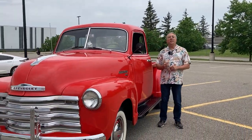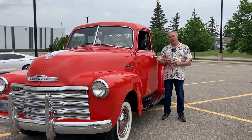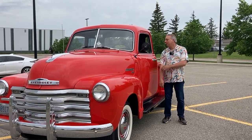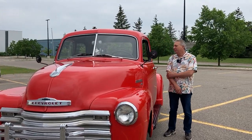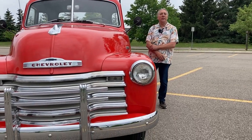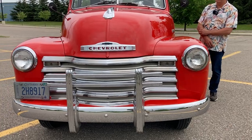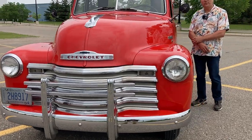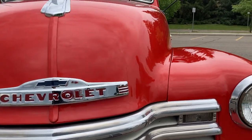So Mike, what is this beautiful truck? It's a 1950 Chevrolet 3100 five-window Deluxe pickup. What year again? 1950. Wow, and how long have you had it? I've had it about 10 years. My father purchased the truck in 1995, and then he gave it to me 10 years ago. My Lord, look at the front end of this thing. It's a beast of a truck.